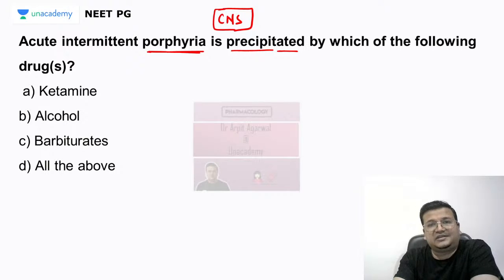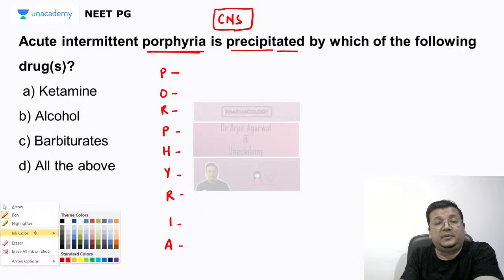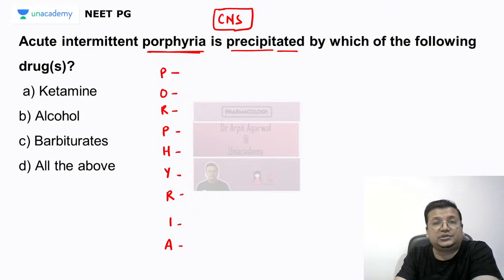You have to remember the drugs causing porphyria. And the important drugs causing porphyria can be remembered by this simple mnemonic. So you write porphyria as it is. The mnemonic is porphyria itself. So the mnemonic itself is very simple. All you have to remember is porphyria. Let's see what each of these letters stand for, and then you will be able to easily attempt this particular question. So P stands for an enzyme inducer.